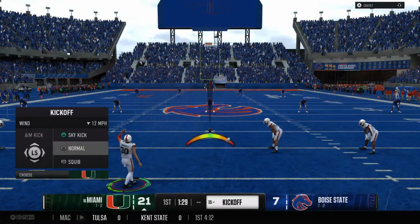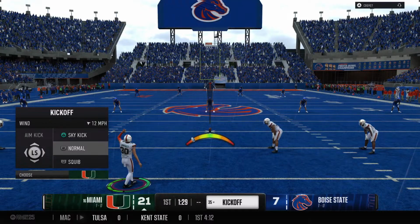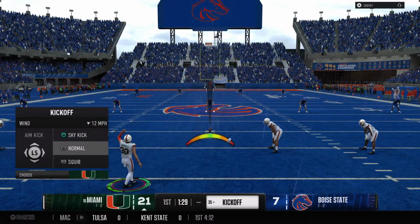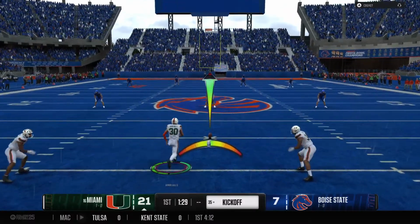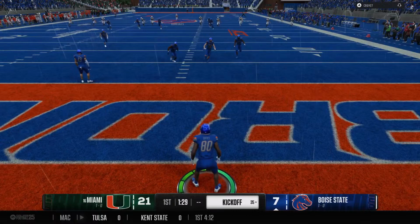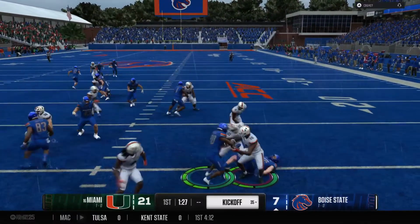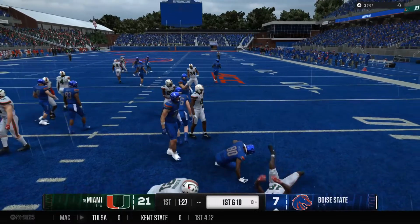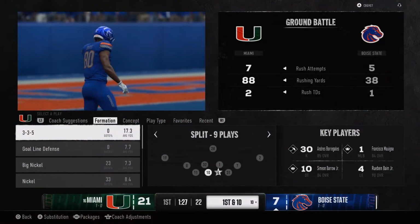About to kick it away after scoring the touchdown. He'll bring it out. It's Bates. That is a decision he will likely regret. He brings it out of the end zone, and he's knocked down at the 10.